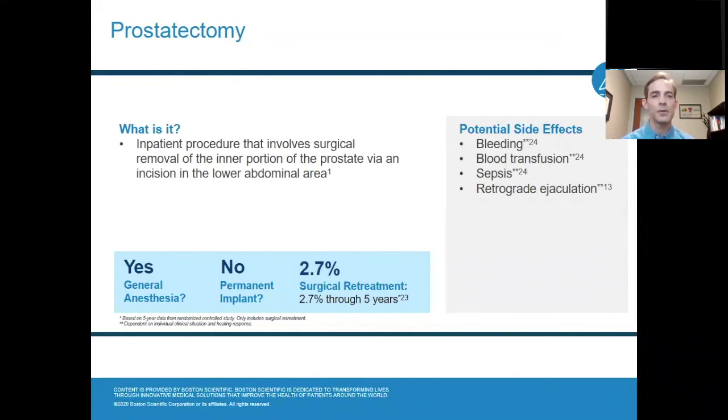The last surgical treatment option to cover is the prostatectomy, suprapubic prostatectomy. This is probably our most invasive procedure. Some people just are not candidates for these minimally invasive procedures or these other surgical procedures, based on the sheer size of their prostate. If somebody's got a prostate over a certain size, this is just what needs to be done. It's done through incisions in the abdomen, usually laparoscopic. I do this using the Da Vinci robot. We go in and remove the inner portion of the prostate and leave the outer capsule. By removing that inner portion, it results in a wide open urethra.